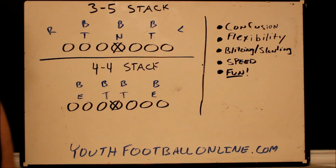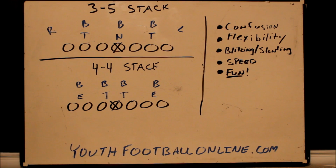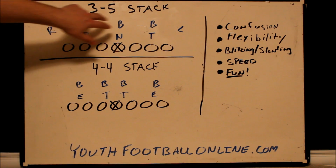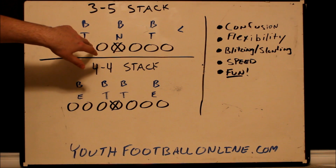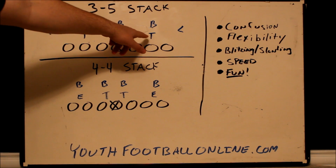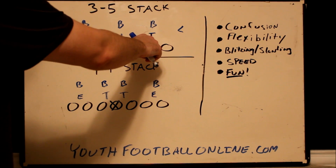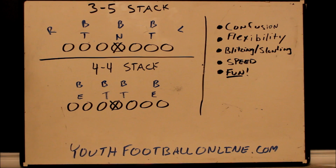Now, confusion. The stack defense generates a ton of confusion for the offensive line. I mean, having these kids stacked, offensive linemen are not going to know which gap this backer's going to blitz. They're not going to know where this tackle's going to go. He could go this way, the backer go this way. This tackle could go out, this backer could go in. It's going to slow down their fire out, and it's going to just generate a ton of confusion.